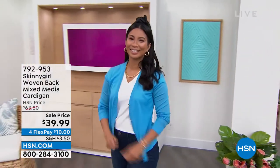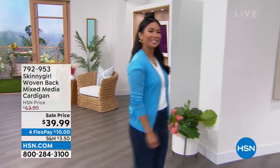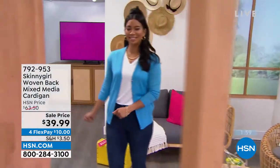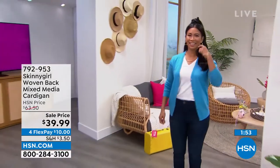In this cardigan, we have both the black and what's called tranquil blue. So two choices. They're 26 inches long. Again, easy care. Extra small through 3X. They are considered a little bit more fitted, so just a heads up, if you want to go up a size, maybe you might be a little more comfortable with that. They are considered a little fitted, not oversized for sure.